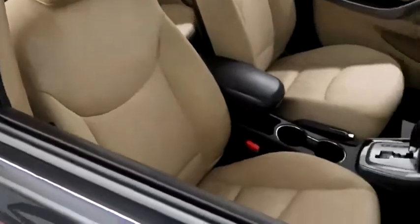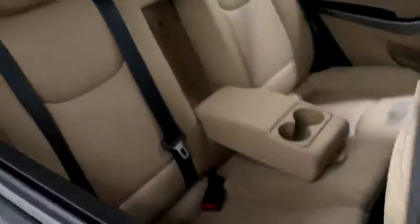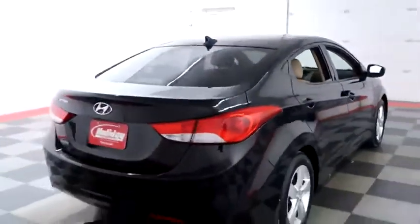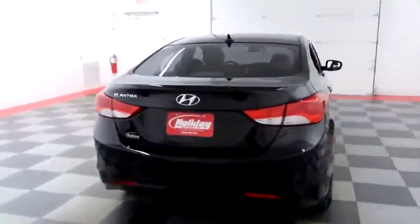Inside, cloth interior. Seats are very clean all the way throughout. One more look down the passenger side, then swinging around the back end.